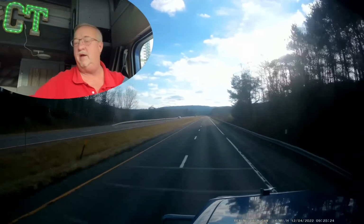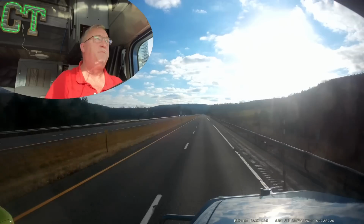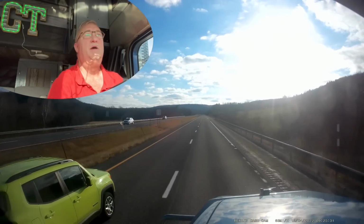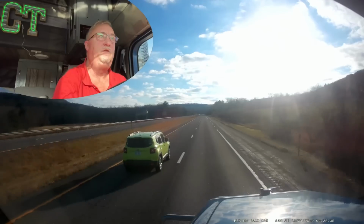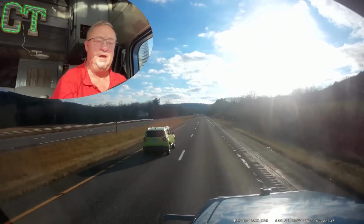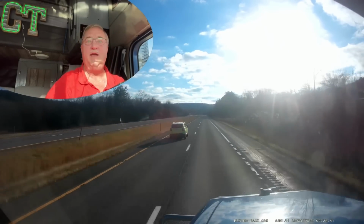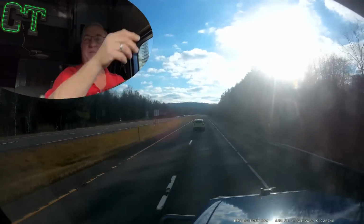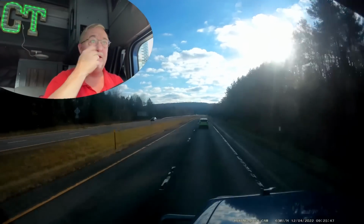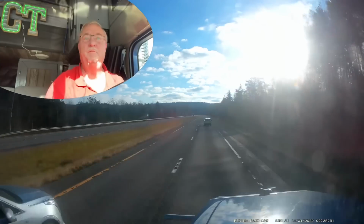Okay, so here it is now, about 9:25 a.m. Eastern Time, Sunday morning, the 4th. And I'm on I-88 here in New York State. I got about another 40 miles to go to get up to this little Mirabito in Otego, New York. And of course, the sun is now coming in, blinding me here. We're heading east. We're heading up 88. Well, we're heading kind of northeast.